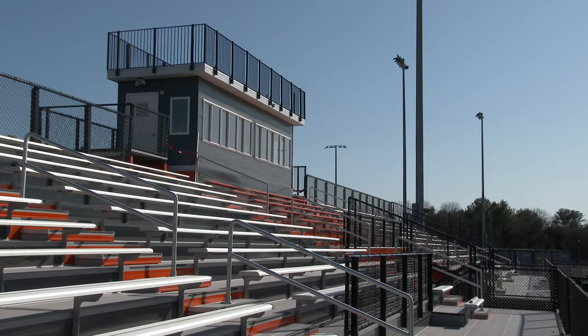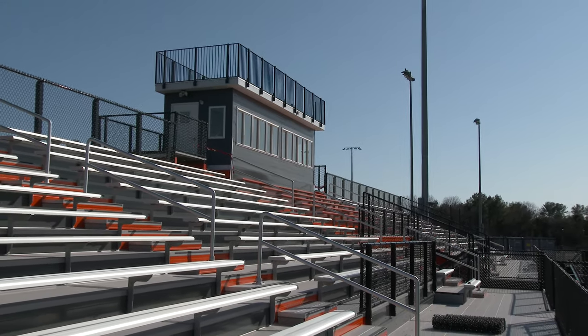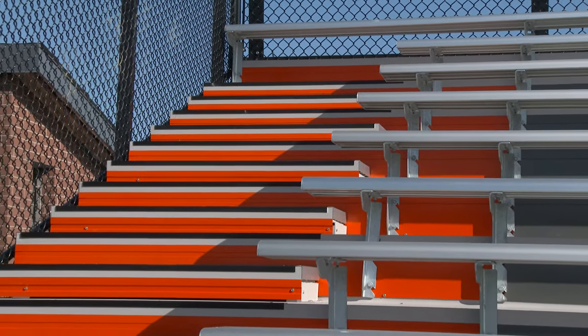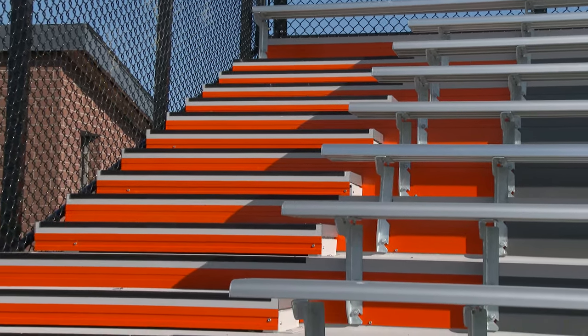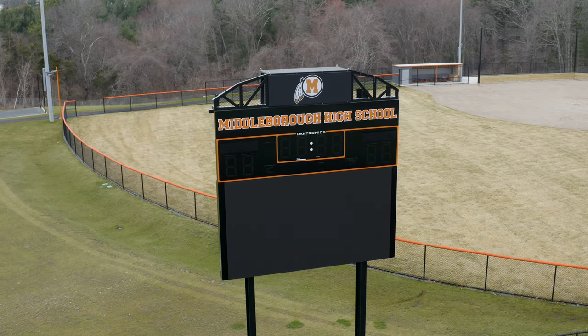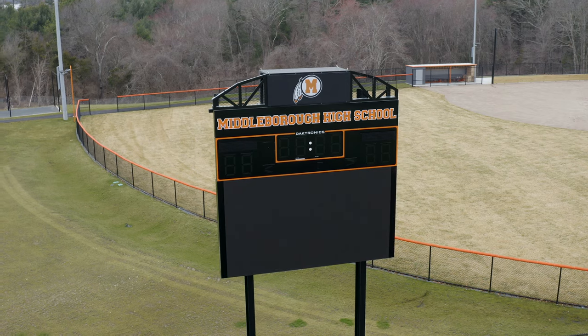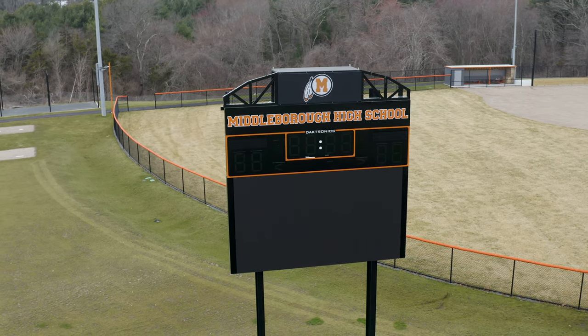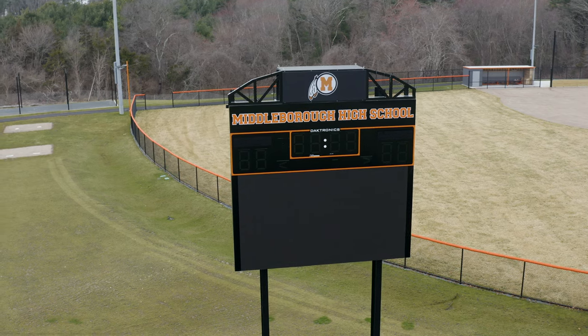This is a view of the stadium bleachers. The bleacher seating is all out of aluminum. The frame underneath is structural steel. The scoreboard for the stadium contains advanced video and audio components so that you'll be able to see replays of the game and other video features.